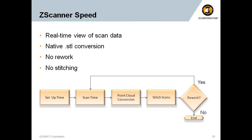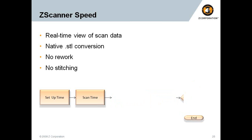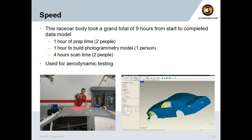You get a real-time view of your scan data, which is very helpful, and it's automatically STL converting in the background, and it minimizes that rework and stitching as well. So what you're left with, compared to a lot of other technologies, is a huge time savings, and that'll definitely shine through when you're using the ZScanner.